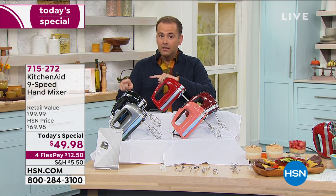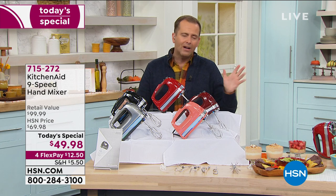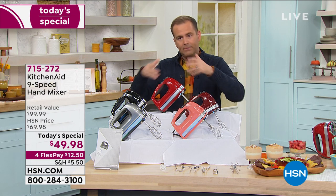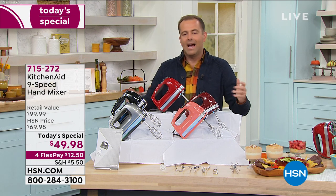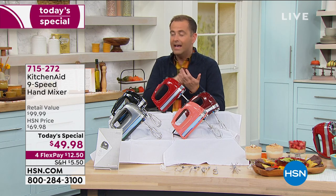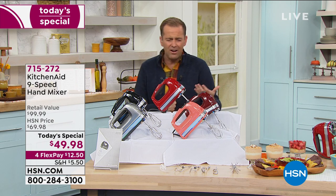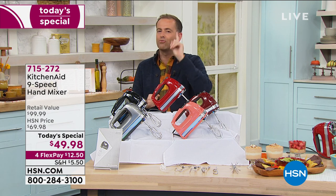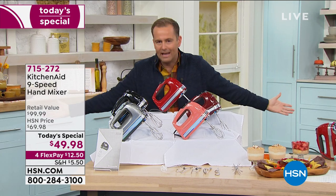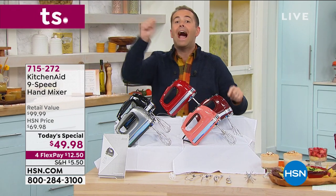This is the 9-speed. I always tune in at midnight because I'm normally up late with this crazy body clock. I watched HSN launch this amazing KitchenAid hand mixer and saw the price. I thought, let me Google this because I'm a bargain hunter. I Googled KitchenAid hand mixer and it came up at $50. And I thought, $50, well, it's the same as our price. I was wrong. I looked closer. You can buy the entry-level hand mixer, the 4-speed or the 5-speed for $50, but you cannot buy the 9-speed.